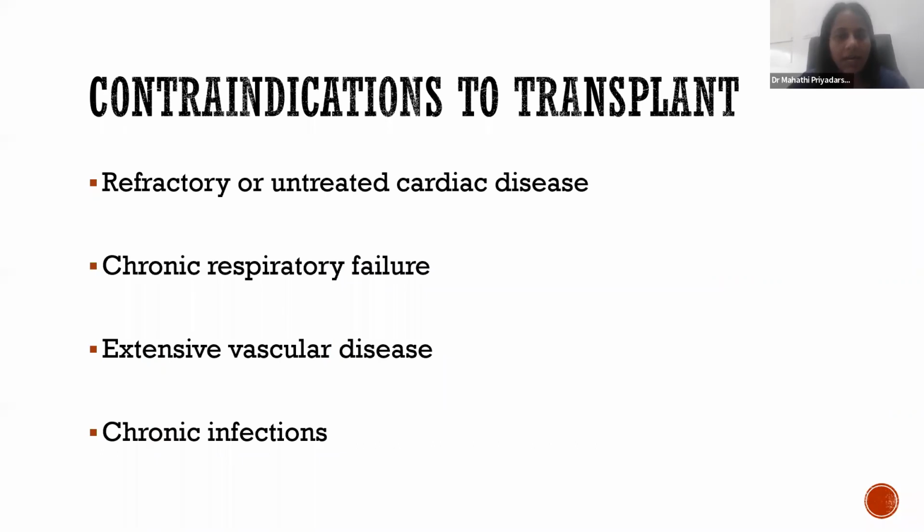So what are the contraindications to transplant? Who cannot undergo a kidney transplant? People with refractory or untreated cardiac diseases, because if the heart is not functioning well, even after a kidney transplant, the transplanted kidney can also fail. People with chronic respiratory failure, again COPD and other lung disorders, they again have issues with their cardiac function, and these people don't do well in the post-transplant period.